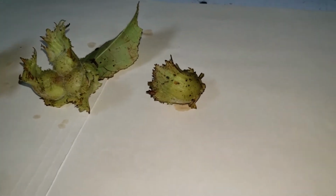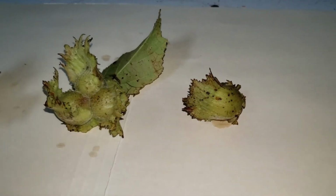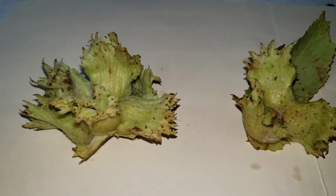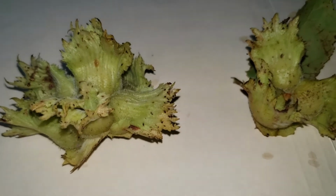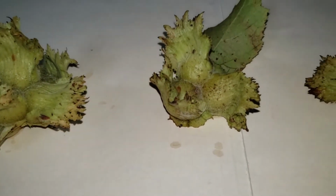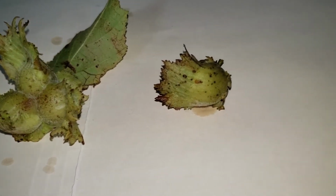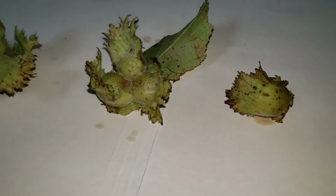As we can see from these nut clusters here, starting with this single nut cluster, and then we're working on to one with 3, and then finally one with, I think this one has 5 in it. You can see how those husks, or we call that the involucre, comes all the way around the nut cluster itself, and then almost forms a beautiful little fantail there. So that's one example of what some of these nut clusters look like.